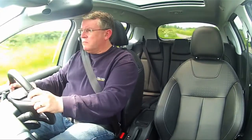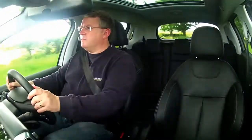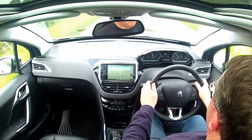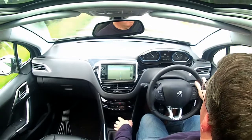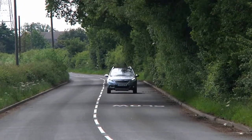OK, it's not the most exciting drive, but cars in this class tend not to offer scintillating performance and handling. It is very quiet, and lots of glass means excellent all-round visibility, while the panoramic sunroof in our test car meant loads of light and a feeling that the car's much bigger than it actually is.